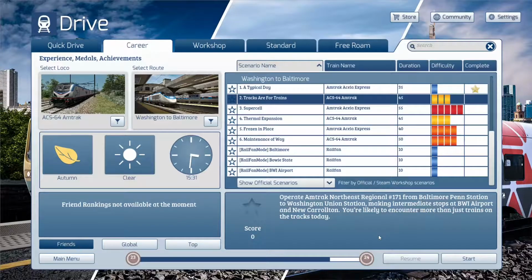Welcome back to the Washington to Baltimore line, where I'm going to continue to work through these scenarios. We really have 6 of them. The others are railfan mode, which I think basically just gets you to watch operations occurring and be an observer. So I'm focusing on these first 6.